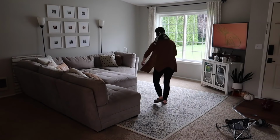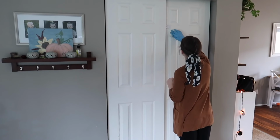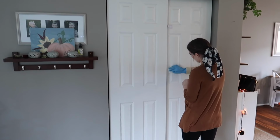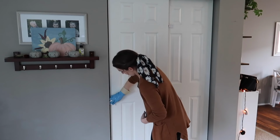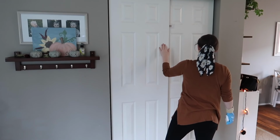But I just had to get it under control a little bit more so that I could move on to wiping down the doors in my house. So this is my interior doors, my front doors. Lots of grimy fingerprints make their way to it, little scuffs on the bottom from where our feet hit it, and I'm using a magic eraser.